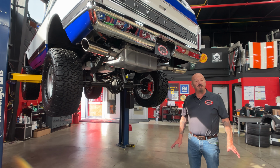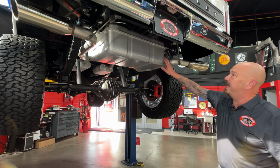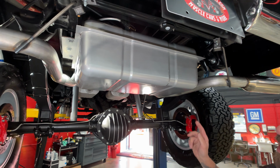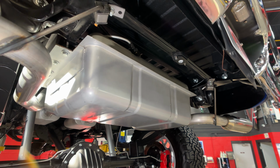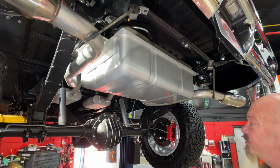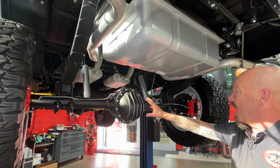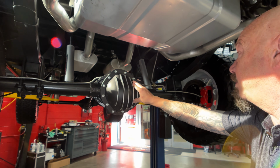All right, we're underneath the truck now, and man, it is just as pretty underneath. As you can see, it's got a brand new gas tank. We've got a light here. There's some lights all the way around the bottom side of the truck when you open it up. You can see the new exhaust. You can see the new Rough Country lift. The aftermarket cover on the diff. I just rolled it over right around the 307 gear, and it is an open rear end.